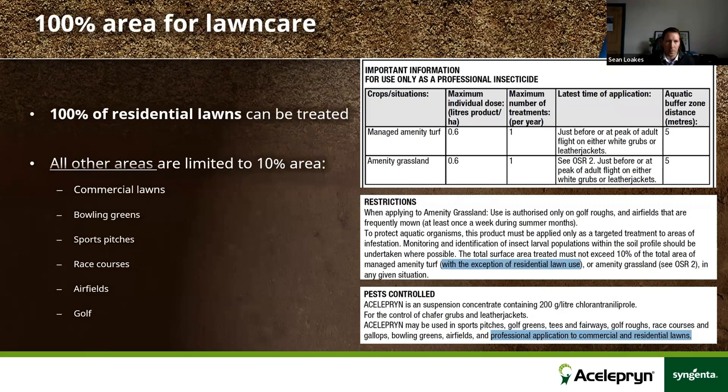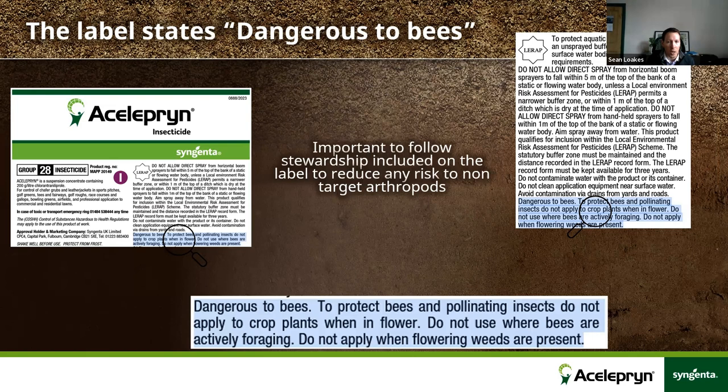The label states dangerous to bees, so just making sure we highlight that. It's really important to follow the stewardship that's included on the label, and this is going to be true for any product that you're applying, making sure we're doing the best measures possible so that we reduce any possible impact on bees and other pollinators. So to protect bees and pollinators, don't apply when crop plants are in flower, so if there are flowering weeds. Don't apply when bees are actively foraging, so a good way of avoiding that might be to apply in the early morning. And don't apply when flowering weeds are present in the lawn as well. So good stewardship practice for all application products.